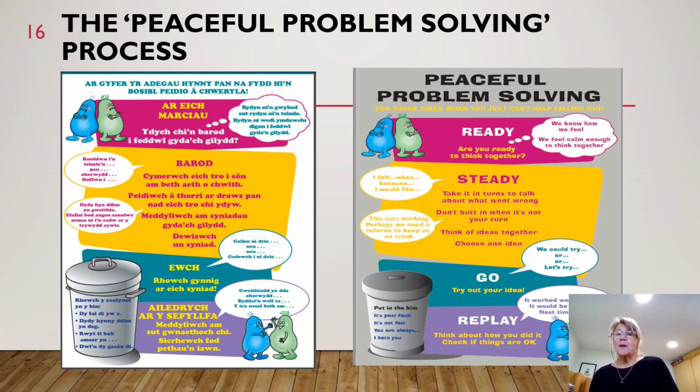The go is putting it into action, and then the replay. This is the bit that we're really bad at. Generally, it gets forgotten, but it's really important that we look at how did that go? So if you are mediating between children at school, always book in that little bit in two days, three days, whatever. Have a quick chat. It might be two minutes just to say, how did it go? Usually it will have gone okay. And then a little bit of thinking about what it was that made it go okay is really helpful to consolidate and reinforce the skills.